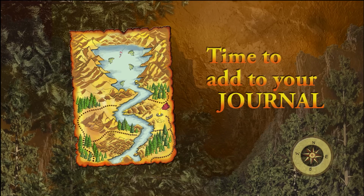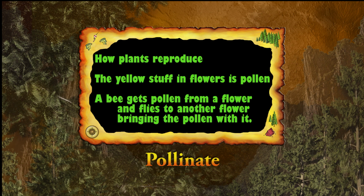Now you're gonna get your journal or your notebook. Get ready for everything and write it down on the next page.